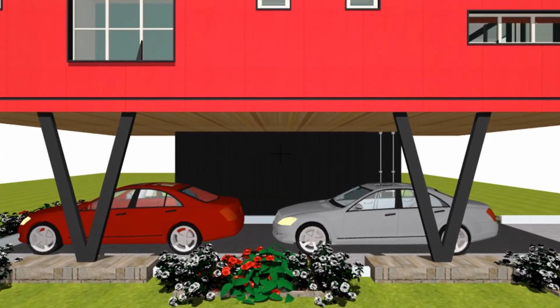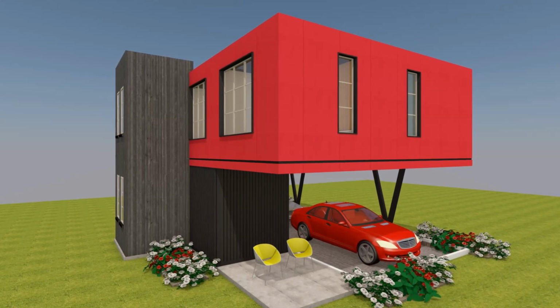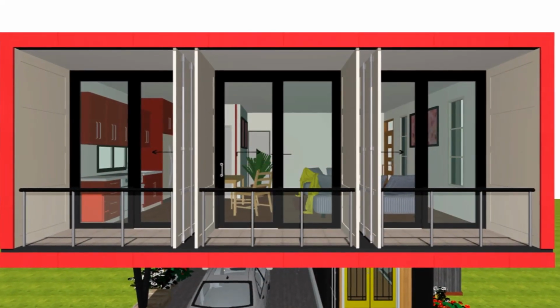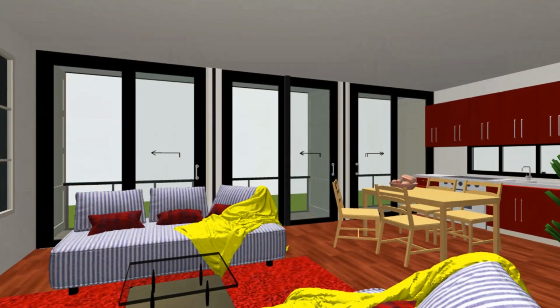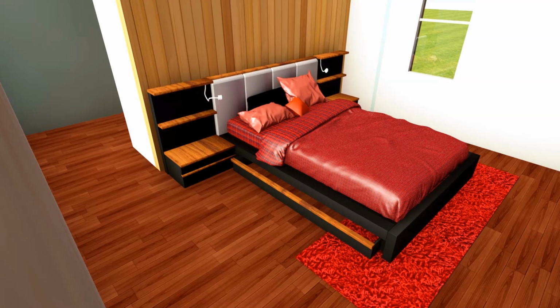You are encouraged to consult a structural engineer to get the correct calculations of the load-bearing capacities of each member involved. However, the 3 shipping containers are modified in a way to accommodate an open plan living space and a spacious master bedroom at the extreme ends.